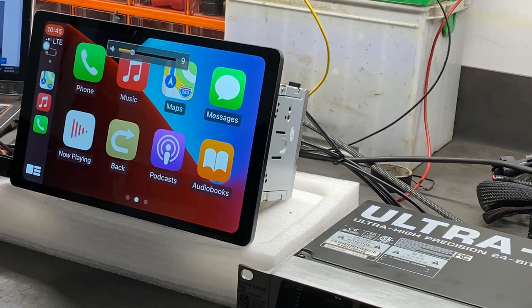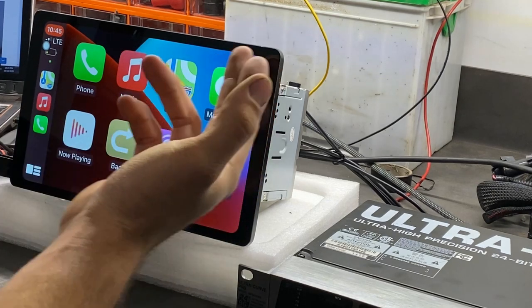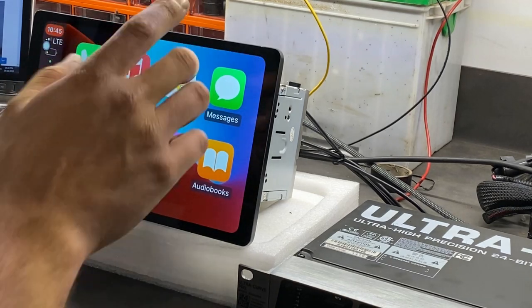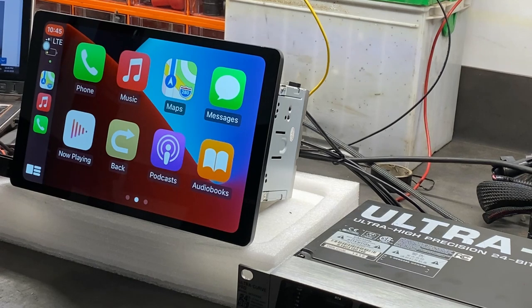I personally reached out to Johnny and I told him, hey, keep the bar showing all the time, or add the volume knob here. That would be a really nice addition if they could do that. But I don't think they're looking to make any rational changes right now to the firmware until people start speaking up about it.